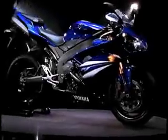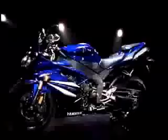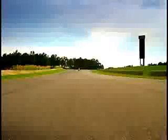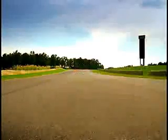For 2007. Introducing the extraordinary evolution, the next generation R1. Not merely an advanced new machine, but a higher level than you've ever experienced before. This is the new R1. Here it is. It's not just a graphics kit on here. This bike is totally new. Should be a pretty good year for us by the looks of it.